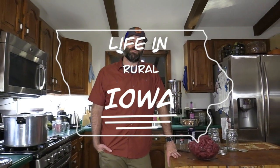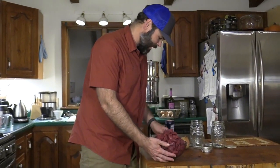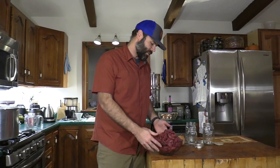Okay, life in rural Iowa. This is something that we are doing in rural Iowa that we were not doing when we lived in the city. So this is just a bowl full of meat, right? And with my pocket knife, and in the future there'll be videos about deer hunting, about just why that is so organic, why it is just an amazing way, I think, for a family to have protein.